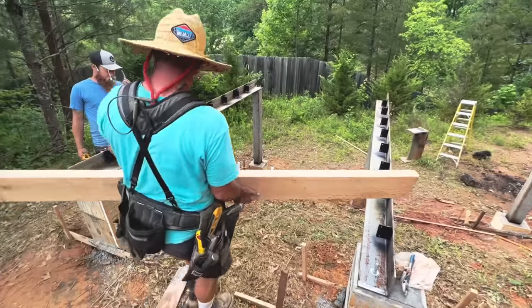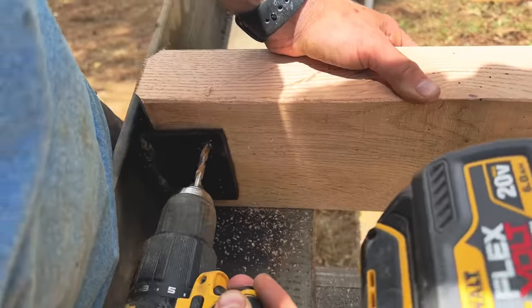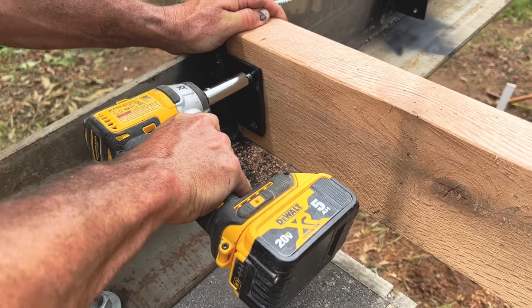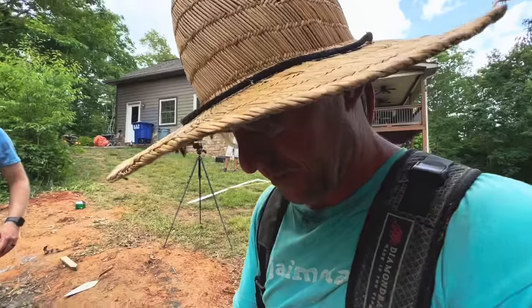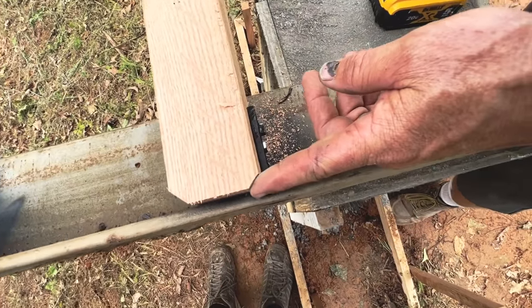Nice to see a piece of wood, huh? Yeah, it's so light. How to do it. What's wrong? Oh no, Jason made a fancy cut here. What's that all about? Yeah, we call that the chamfer cut.